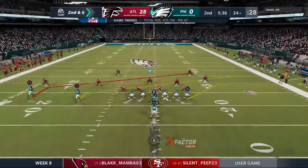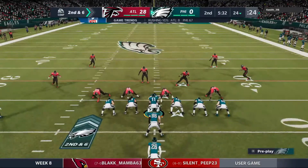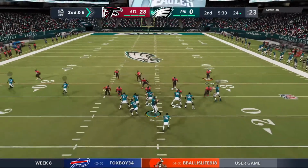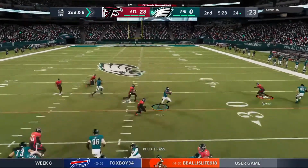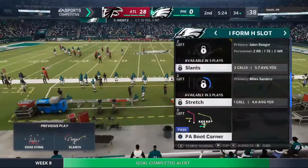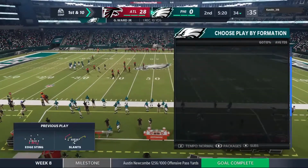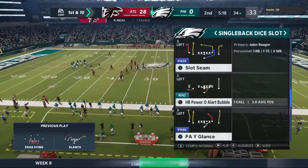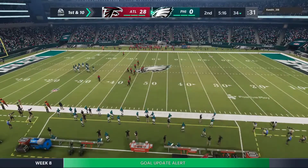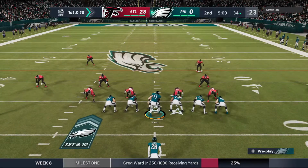They'll come up 2nd and 6 now from the 24. Tight ends right. 87. Here's Wentz to throw. There's the former quarterback, Greg Ward Jr. And he'll be corralled right around the 34. It's a first down on a gain of 10. This has to go down as one of the simpler routes in the playbook, but oh so effective. Nice completion there. Keeps the sticks moving.